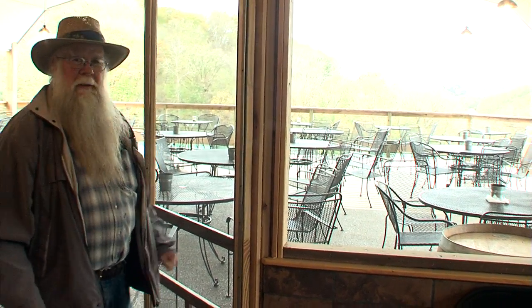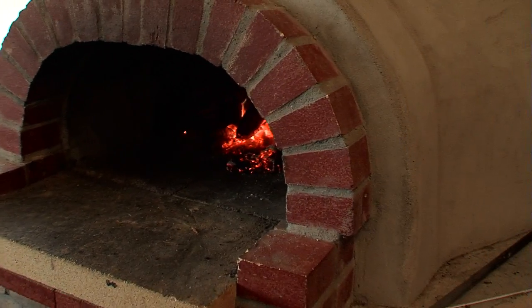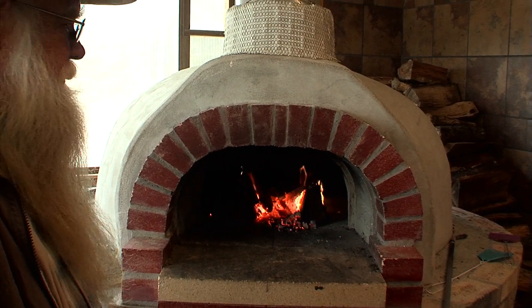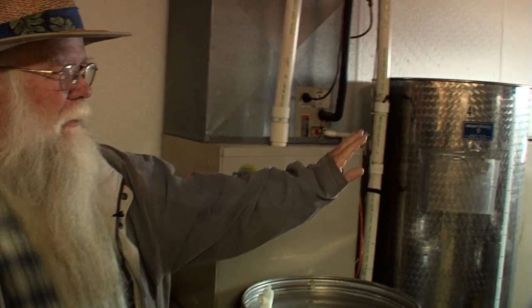This is our wood-fired pizza kiln. It only takes 90 seconds. It's very quick. The pizzas are fired at 750 to 800 degrees. The winemaking business has expanded every year, and it seems like a lot of work for a retired guy. Well, it is, but you got to do something.